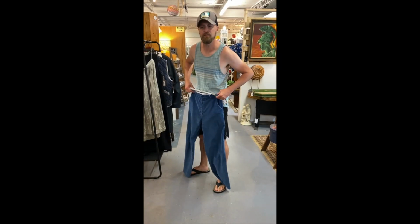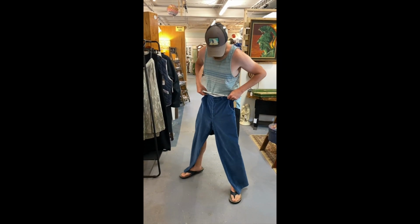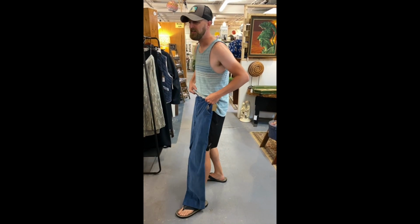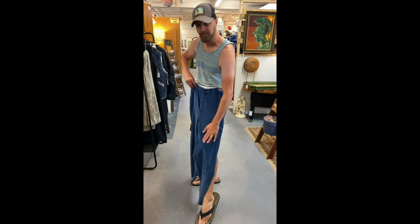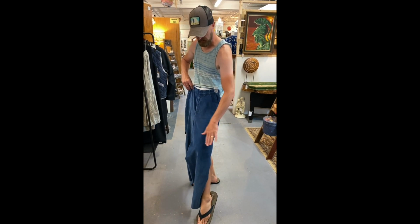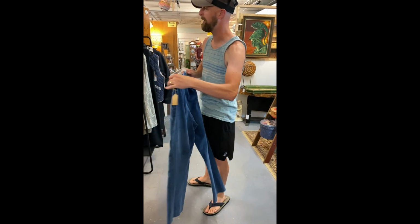I mean, technically speaking, I think these are women's pants, but man, just that vintage look. I don't come across blue cords all that often, but just nice, just makes somebody want to do this. Might have to think on it. No back pockets though, might be a deal breaker.